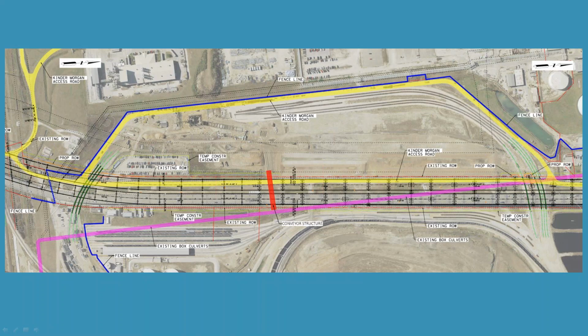Also, what you see in red in the middle of the screen is an existing conveyor structure, and that is underneath the existing bridge today, and it's how they travel coal through a conveyor belt system to a train loading facility that is out of the scope of this talk. And we had to protect that not only from debris but from construction activities as well.